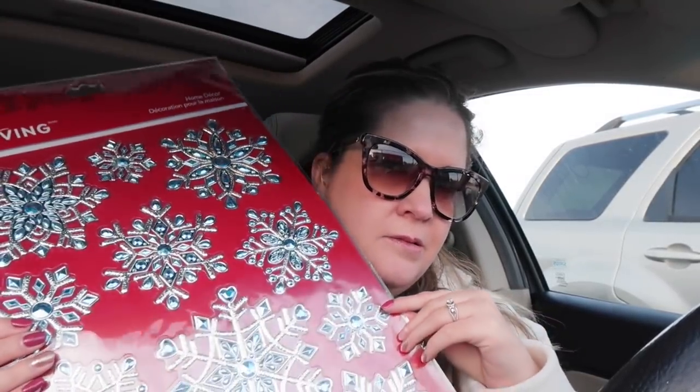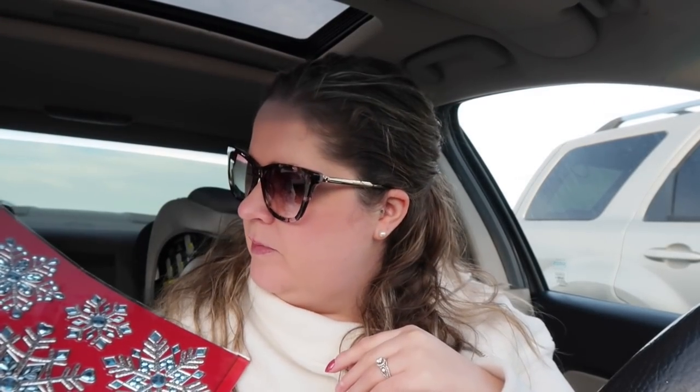And then these window clings, I got these for Rose, I think the last couple of years, and we love them. You just have to be careful because they really stick to your windows, so you're gonna be really scrubbing your windows after. But I got 3 packs of those for the girls to put on the windows. That was it. They didn't really have any rose gold decor there.